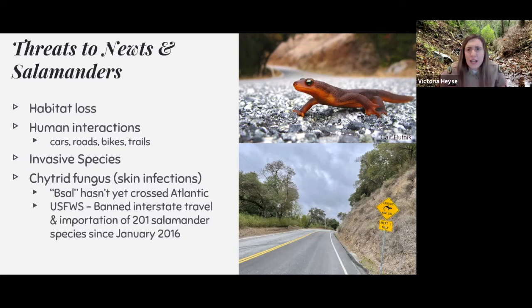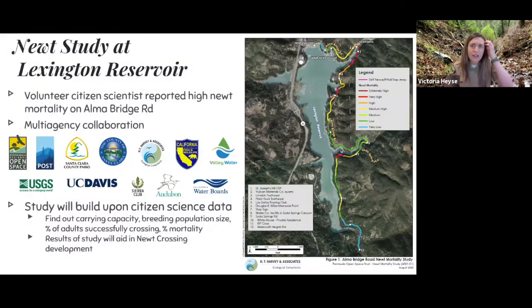Specifically, I know I saw in the comments something about the salamanders at Lexington Reservoir. This is a county park that's surrounded by a bunch of different land owners, and unfortunately, this road saw a lot of salamanders that were being run over by cars. It was a volunteer who was able to notice this and raised the alarm and tracked her observations.